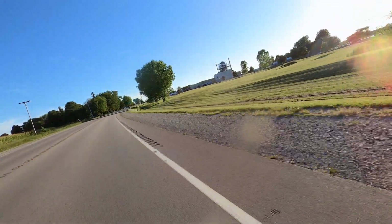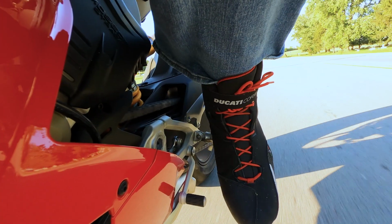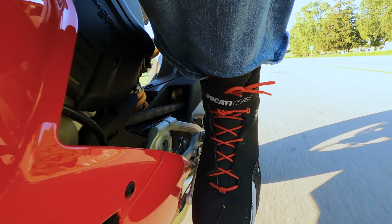A lot of people say that Ducati is the Ferrari of motorcycles. All I can tell you is they make some pretty special, amazing machines.